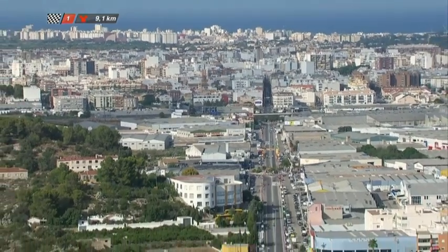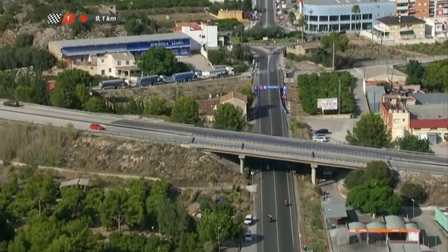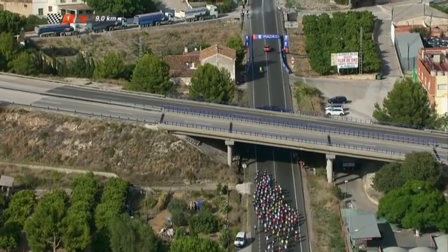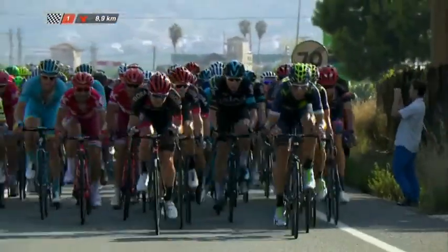And there we are, that's the vista of Gandia. Very, very straightforward run-in really, just one right-hander within the final kilometre to contend with. Other than that, big wide straight roads, so as safe a bunch of sprinters you could possibly get. They head through 9 kilometres.